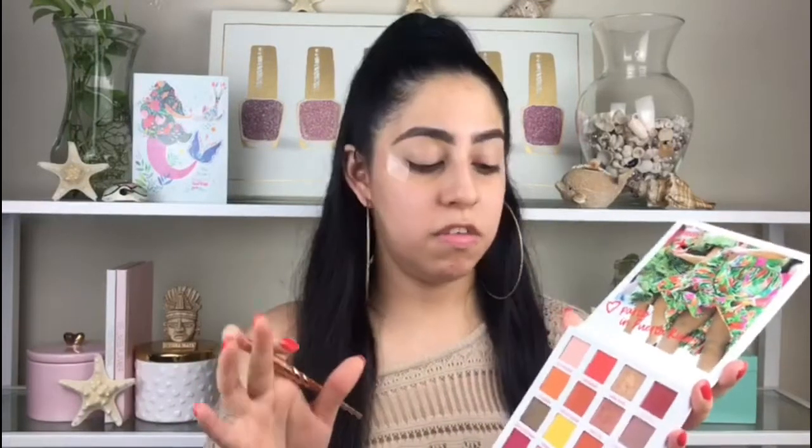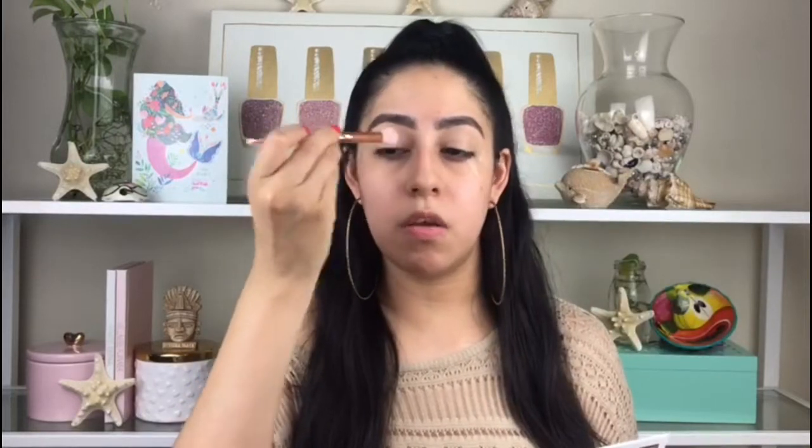So the first color I'm going to use, and this is just to set the concealer, is the color El Yunque. And I'm just going to tap this all over my lid and my crease. Like I said before, it's just to set the concealer. However, when I set the concealer, I always tend to go more with a very light creamy color, not really peachy, and this is more like a peachy color. But this is the closest color that we have to set the concealer.